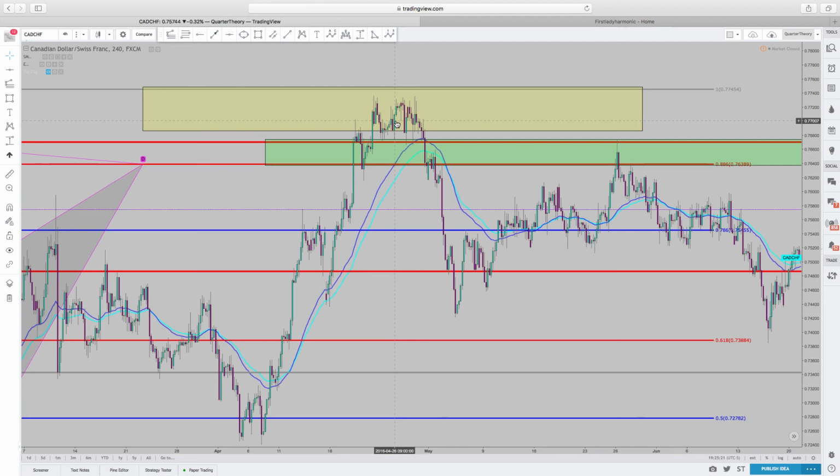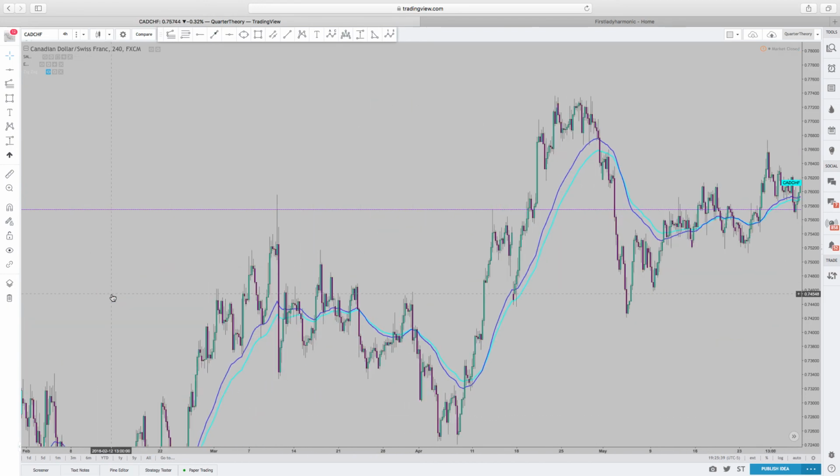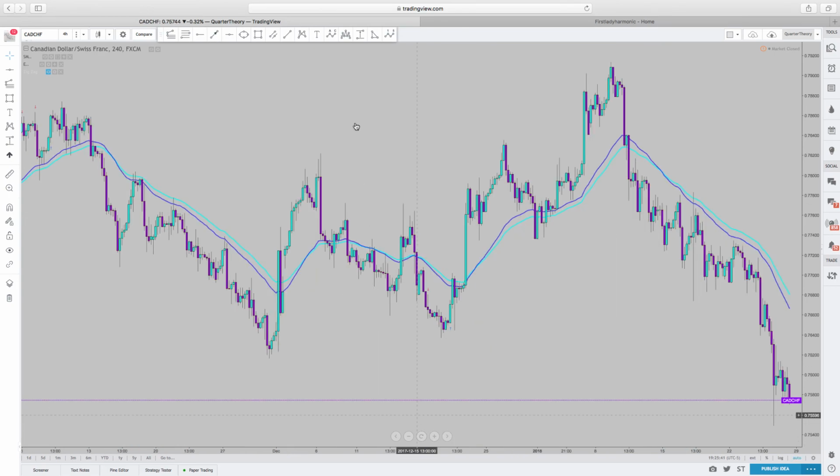So again, you see from a daily perspective, you could jump down to a lower time frame and then trade it inside of there. Some people wait for it to actually play out within the daily structure. Again, that's patience. But that's the best way to look for a bat pattern. It's the double tops and the double bottoms.